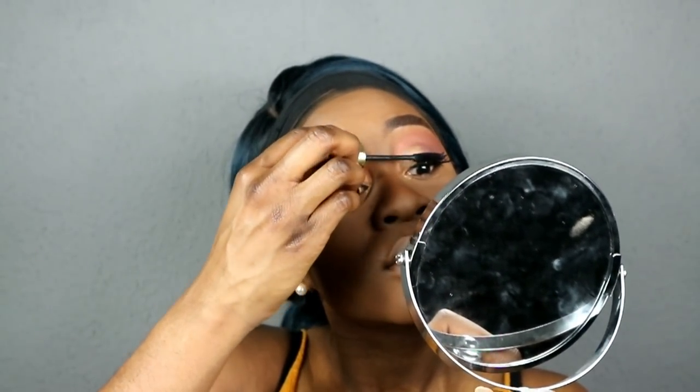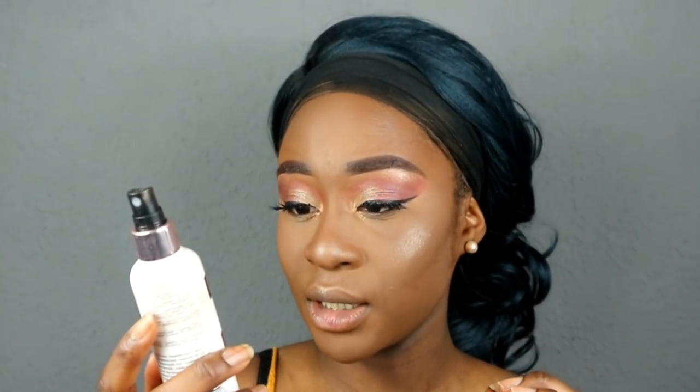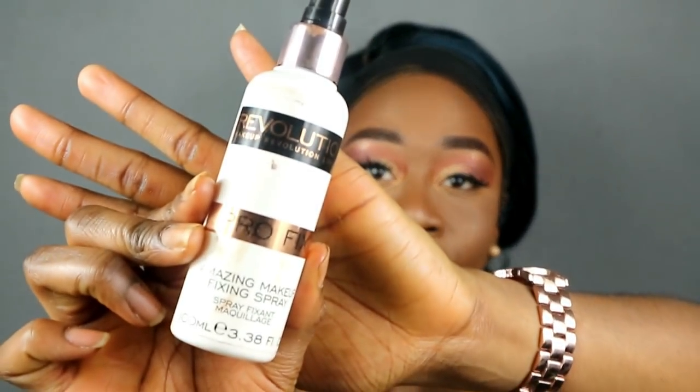The eyelash. After that I need a mascara, a free Primark one, 2 pounds. Highlighter. I found a setting spray from Revolution Makeup London, Pro Fix, the best spray for my face. Look at this, Beyonce.